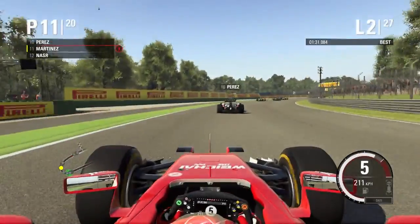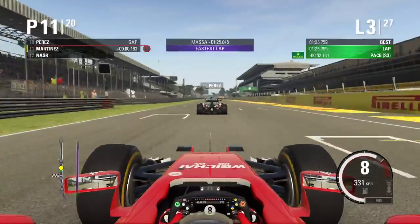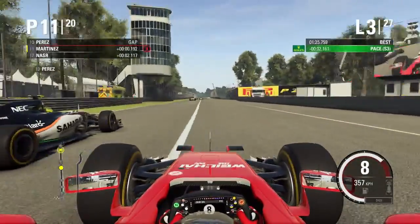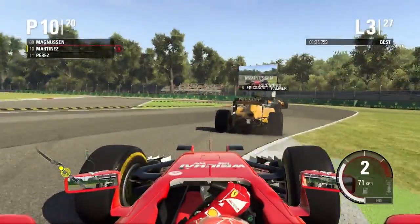But what an incredible battle, and Nasr goes super defensive right up to the wall there, so something you don't really see every day from the AI there. But we've got ourselves up into P11, and we're now on the back of Sergio Perez on the start of lap 3 here, and we're going to pick up some slipstream here as DRS is not enabled, and we're going to pull to the inside, hitting almost 360 k's, and slow it all down for turn 1 and make the move on the Mexican driver there.